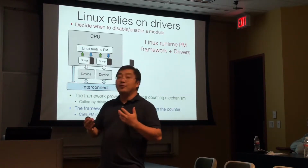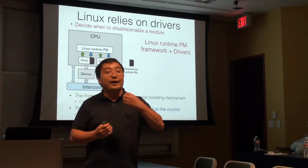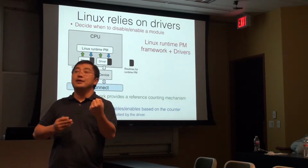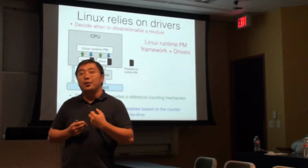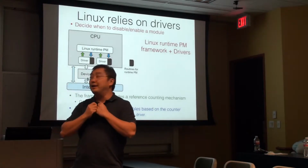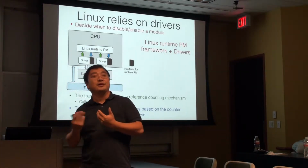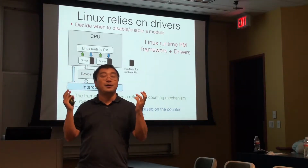And the framework provides a reference counting mechanism for each of the modules. So every module has a counter in the framework. The counter indicates how many pending tasks this module has. The driver is responsible for calling the API provided by this framework to increase or decrease the counter. Okay? Drivers are responsible for calling these APIs.